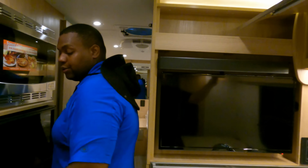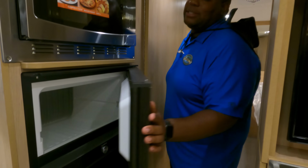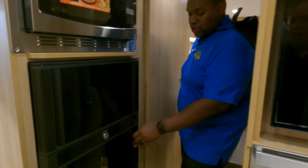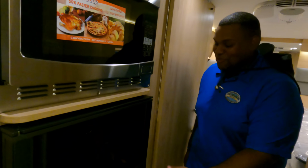And then even also, say you're hungry, you want to get something to eat, you're in the front. Of course, it's easy to come and open it. But say it's the middle of the night, you don't want to walk all the way through your coach to get something. You can open it from either side. No. So how cool is that? No, that is absolutely amazing.